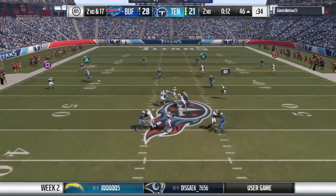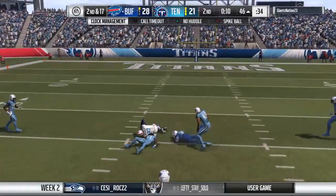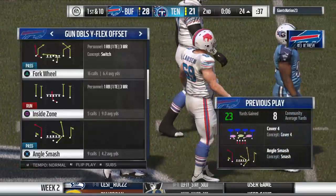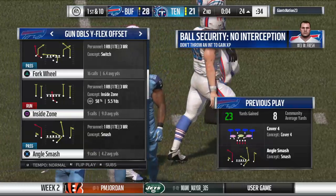Now a shotgun snap as they'll look to throw. And he's got his big tight end over the middle, complete. 23 yards on the play.